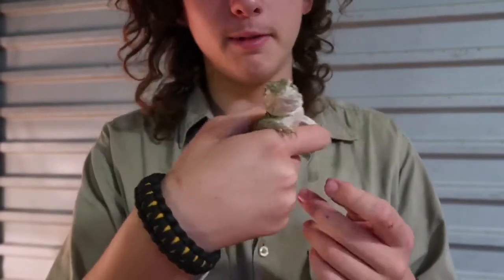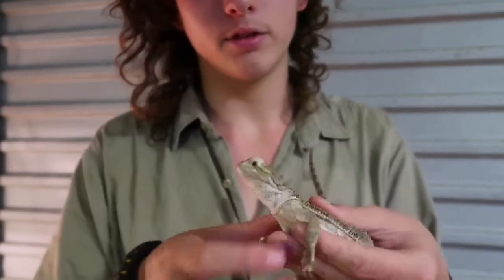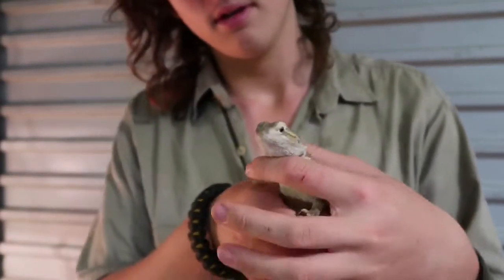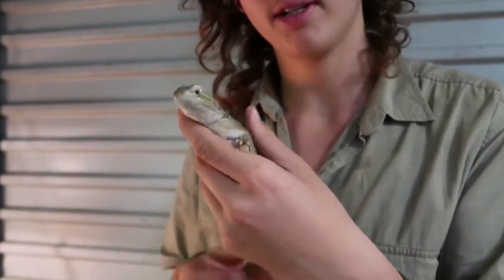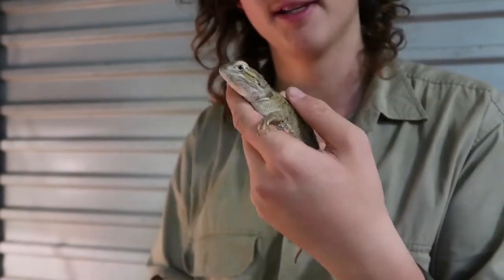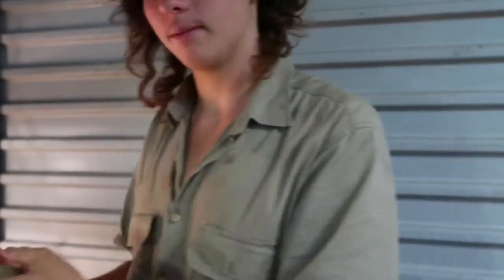Nice little animals, pygmy bearded dragons. I used to have a male, unfortunately he passed a while ago. I'm probably going to get a male for her pretty soon, maybe from one of the upcoming expos. She's a cool little dragon. I'll chuck her back.